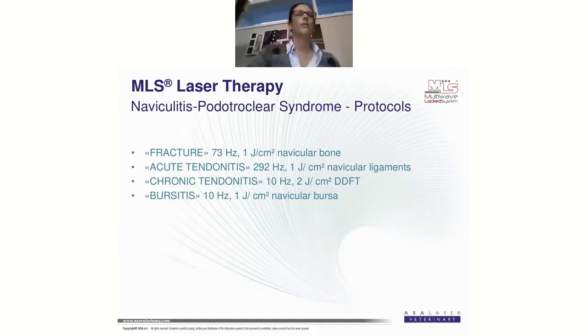So if I have the opportunity to know exactly where the problem comes from, for example, if I had the possibility to make an MRI, I can choose the correct treatment. But if I don't have this, I can also choose to treat all over, not all in the same session. So I divide, for example, one time I treat the bone, one time I treat the soft tissues, and one time I treat the bursa.